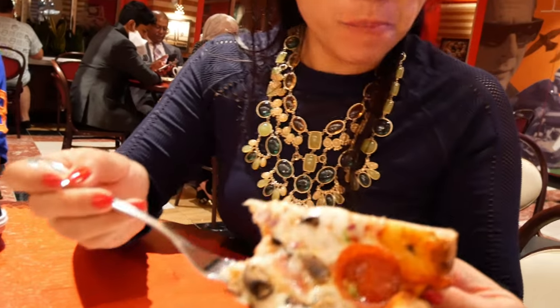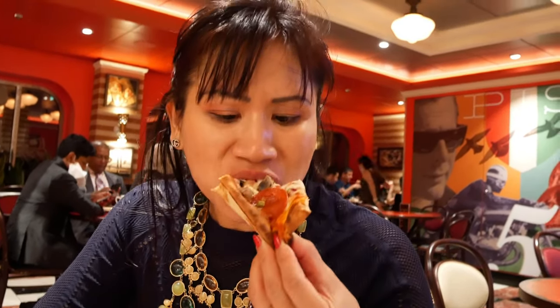Pizza's good. The crust is really nice and crunchy, crispy and thin. This is good. Much, much better. It tastes so fresh, the dough, like they make themselves. That's good pizza. This is so much better than the past. Yum. The crust is so good, nice and thin and crispy.